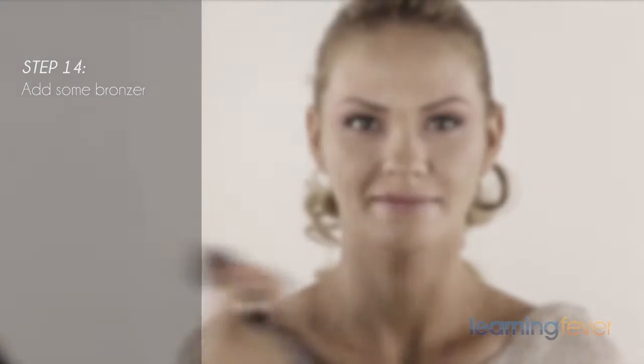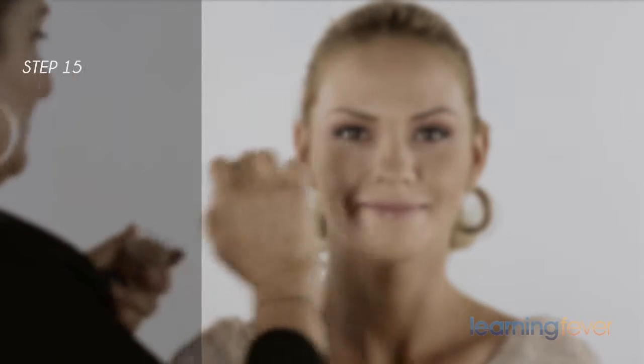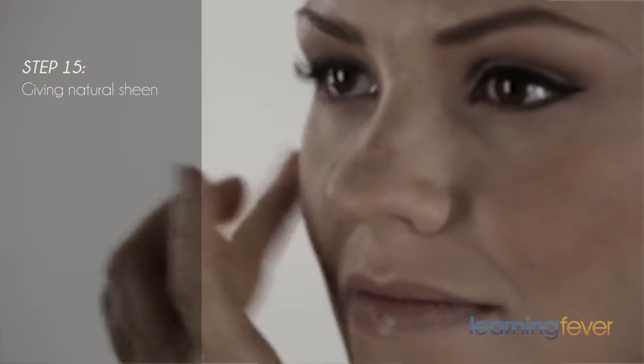But what I want to do next is give a bit of life to the face by adding some bronzer. A lot of stars really love to have very natural skin and very natural sheen, so always good to give it.